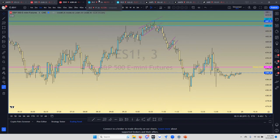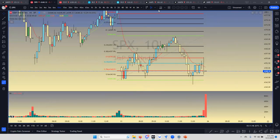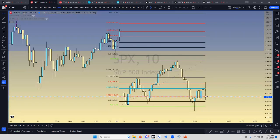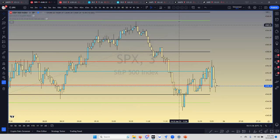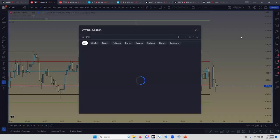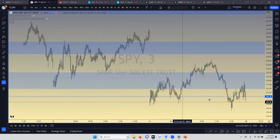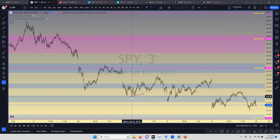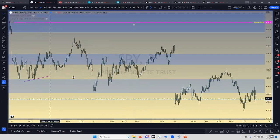Now I'll go over one that I lost. I think it was on SPY. Let me go to a clean chart and look for it real quick, the 3 minute. Oh, it's SPX, sorry. Let me pull up SPY. There we go. No, not that one, that was actually a pretty good trade. I'll go over this one real quick too.